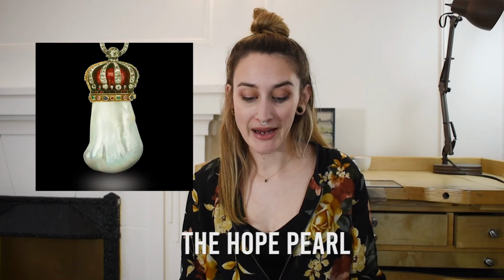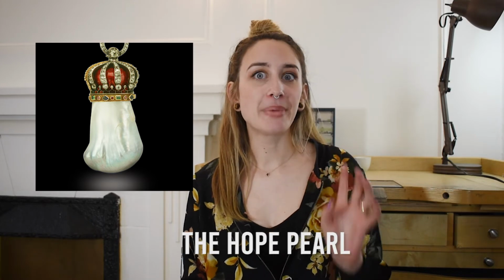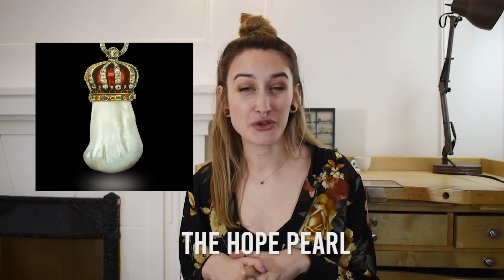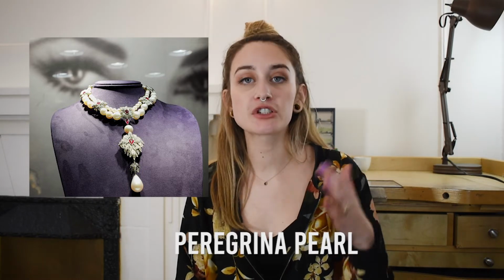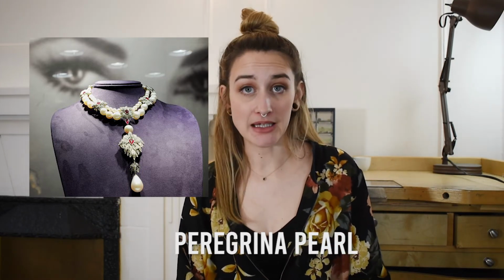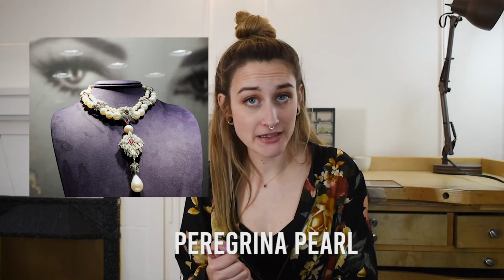For example, the Hope pearl, which was said to have weighed over 450 carats. It's believed to be the biggest natural saltwater pearl ever discovered, and it measures 2 inches by 4 inches, which is humongous. We also have the Peregrina pearl, which translates directly into the Wanderer. It was originally discovered in Panama near the 1500s, and it was given to King Philip II, who then later gave it to his wife, Queen Mary. It weighed a total of 56 carats.